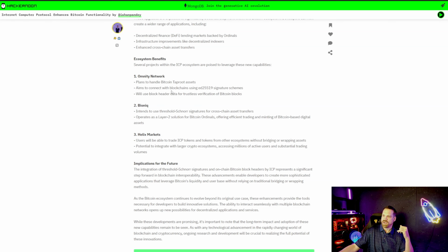Omnity network, they'll be able to handle Bitcoin Taproot assets. They aim to connect blockchains using the ED25519 signature scheme. And then they're going to use block header data for trustless verification of Bitcoin blocks. And then they have the Bionics.